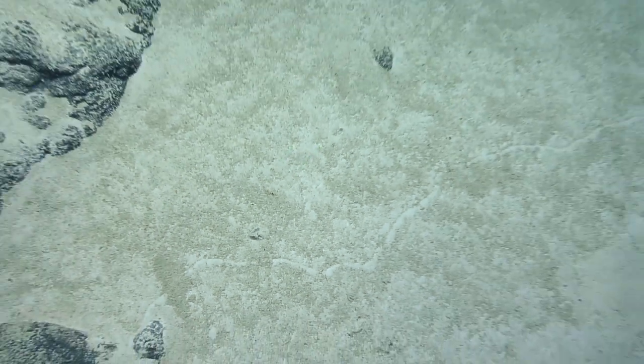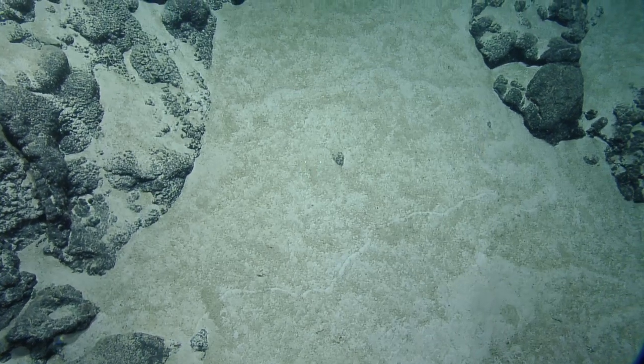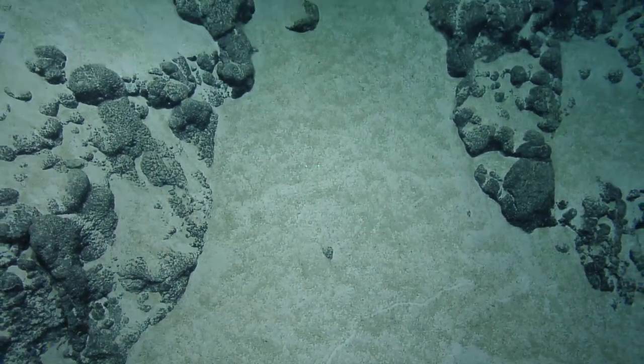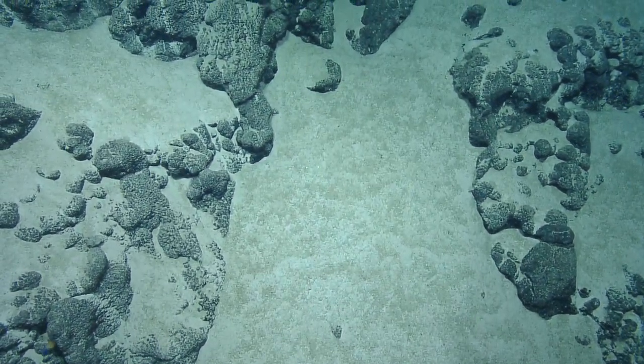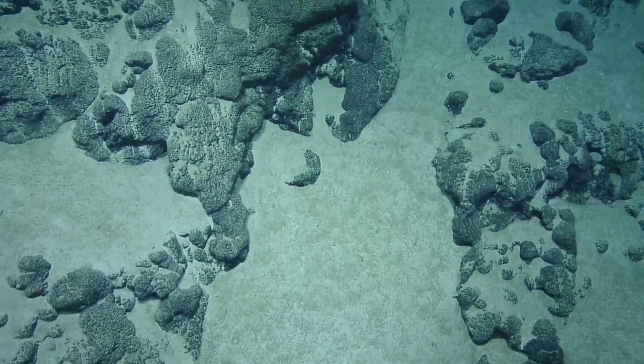I was really hoping it was something with a shell. Yeah, I'm still hoping to see an acorn worm. They saw one on the watch before us. Oh my gosh, that was really cool. Didn't we see a snailfish? They did? Yes, snailfish. Wow, that's a snailfish. Deep sea creature.